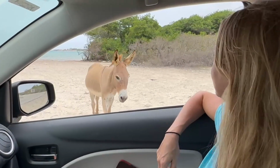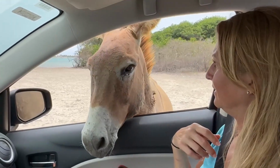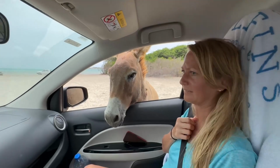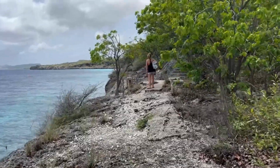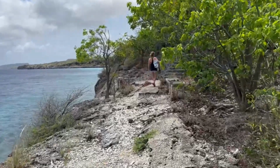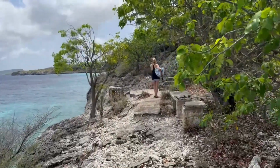Beach donkey coming at you. Are you a friendly beach donkey? Oh. His head is in our car. So you think we came down in the wrong spot and there's a beach up there further? Yeah, Google Maps is wrong. Why is it that Google Maps is always trying to kill us?